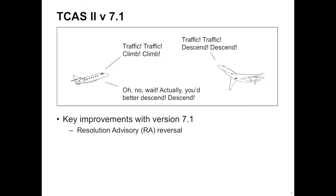The first major improvement with version 7.1 for TCAS 2 is resolution advisory reversal capability. This allows the TCAS systems onboard two aircraft that are involved in a resolution advisory situation to coordinate in such a way that if the crew of one of the aircraft does not comply with the TCAS directive to climb or descend, the two boxes can coordinate and the other crew that is complying can then be issued a directive to reverse what they were originally told to do. This was a result of an accident that happened over southern Germany in 2002, in which two airliner-class aircraft collided at 34,000 feet. Very tragic accident, and this change to version 7.1 was developed in response to that situation.